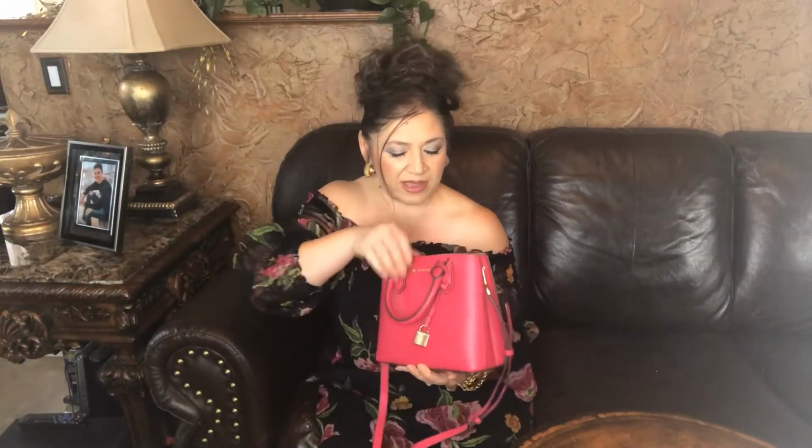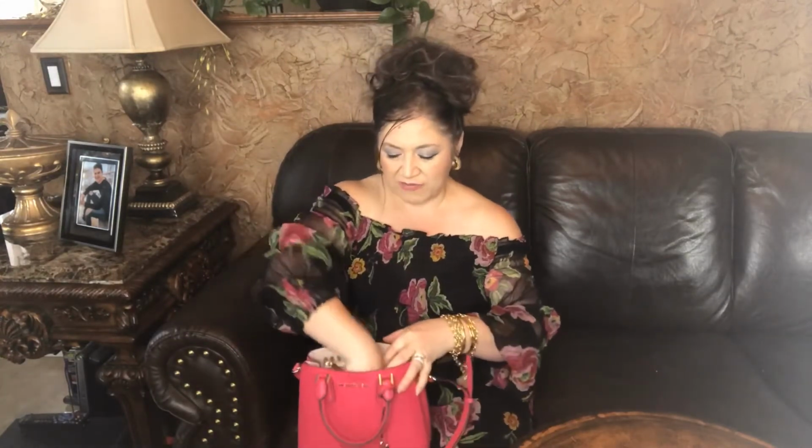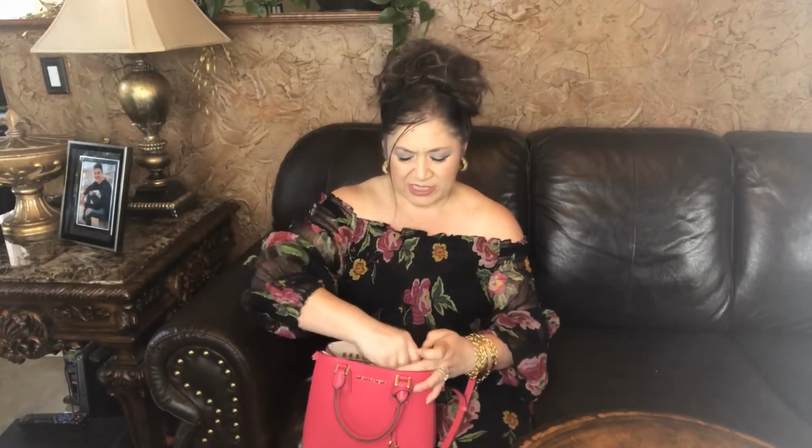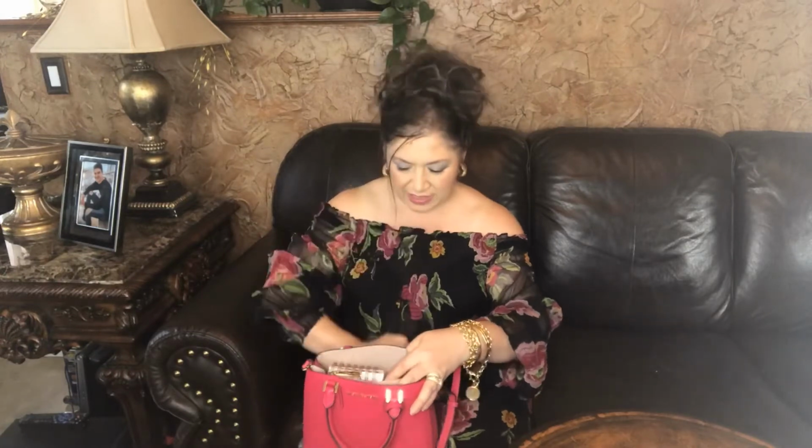And my mother gave this to me for Christmas, and I think it's absolutely adorable, you guys. I just have a couple of things in here. I have a small wallet that I'm carrying. This is my Dooney & Bourke Florentine leather. And then I just have my sunnies in here.